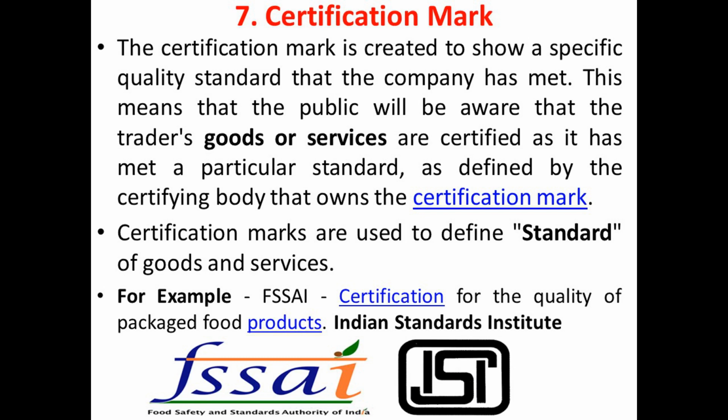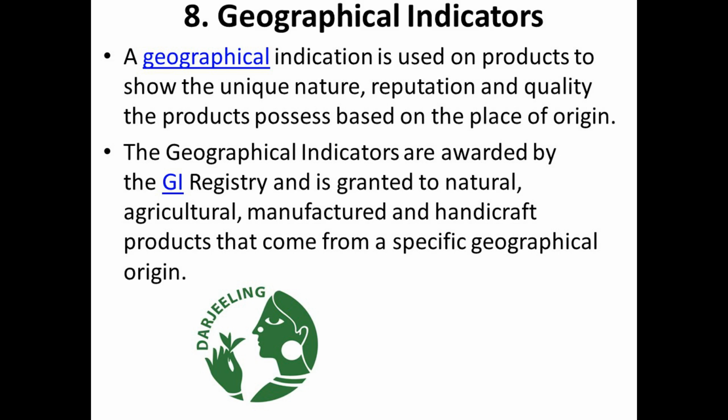Number 7. Certification mark. The certification mark is created to show a specific quality standard that the company has met. This means that the public will be aware that the trader's goods or services are certified as they have met a particular standard, as defined by the certifying body that owns the certification mark. Certification marks are used to define standards of goods and services. For example, FSSAI certification for the quality of packaged food products, and the Indian Standards Institute.